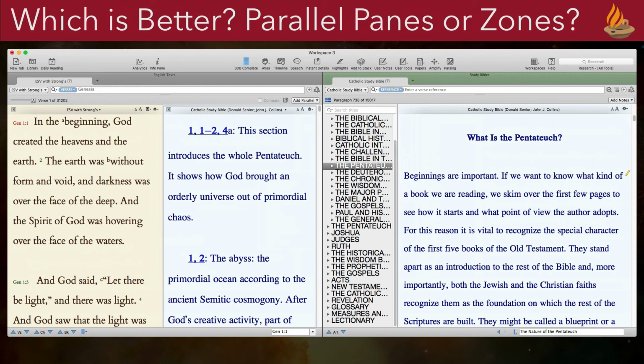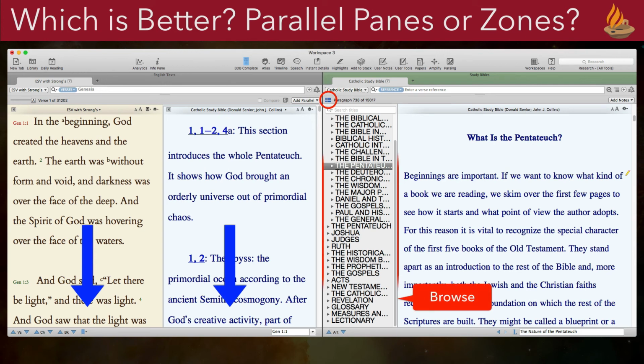Parallel panes or separate zones? Both have their strengths, so I often recommend opening a resource in one of each. That's especially true of Study Bible Notes, as they can include so many different kinds of resources. Open the notes in a parallel pane to use the verse notes, as they will scroll with the main text. Open the notes in a separate tab or zone to use the other helps. Click the Table of Contents button. We can then browse through the index of helps or search for a specific title.